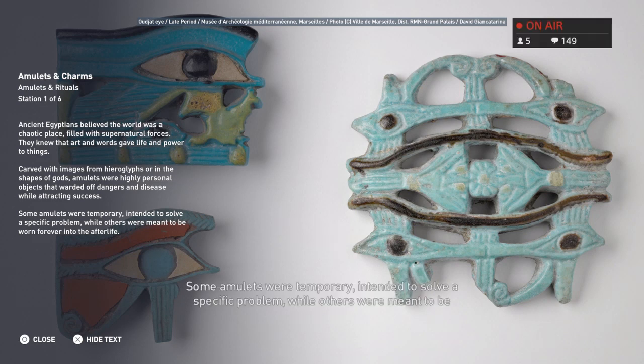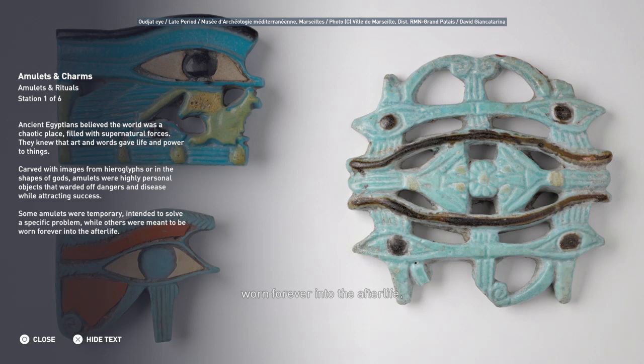Some amulets were temporary, intended to solve a specific problem, while others were meant to be worn forever into the afterlife.